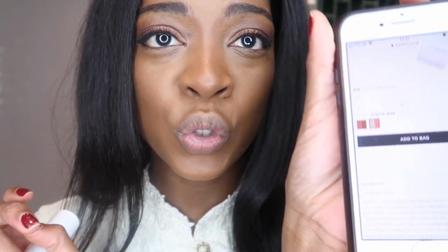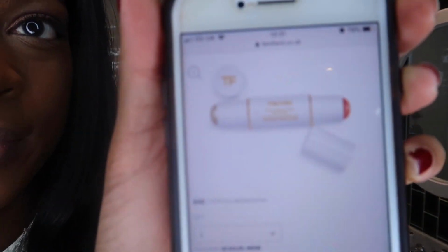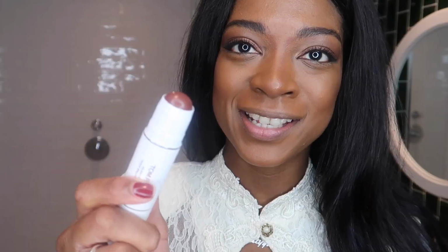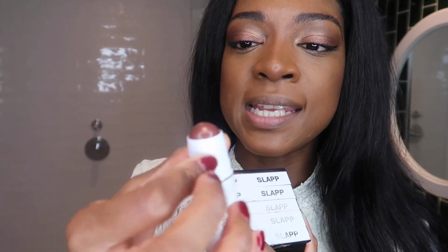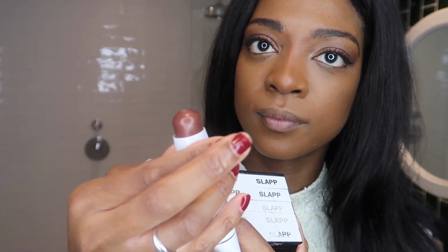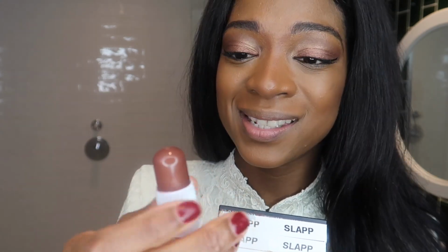Pricey. Shade 2, Soleil Neige, which is kind of the lighter one. And then there's the shade I got, Courchevel number 4. Okay, so this is the blush side. Let's see how much product we get. You actually get quite a bit. £42, it's not bad, it's pretty decent, considering it's quite fat.